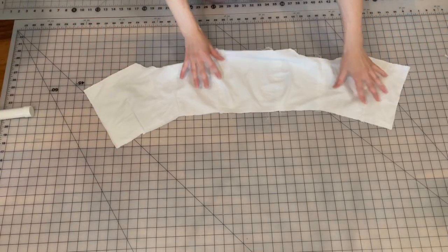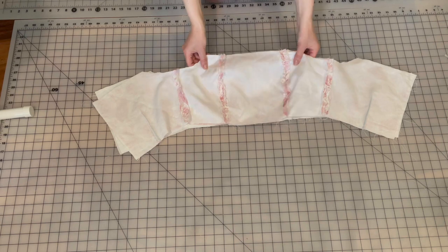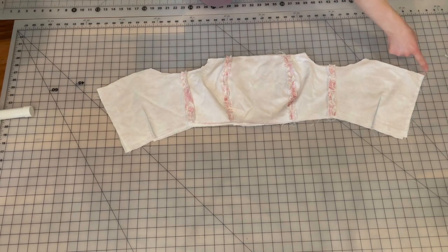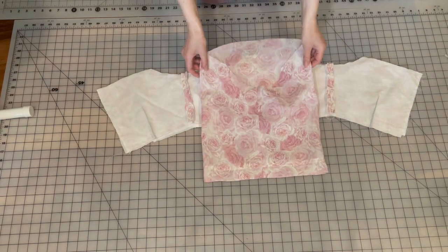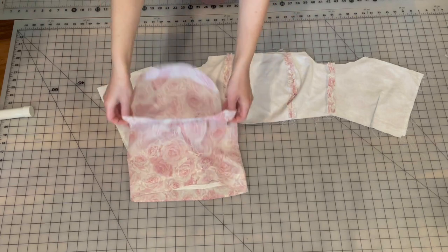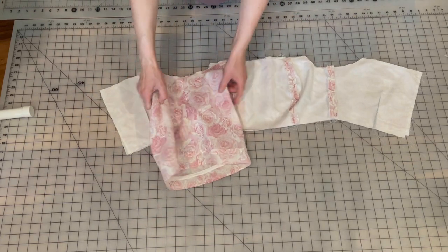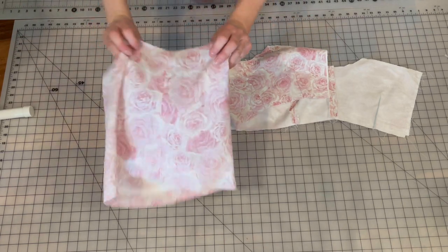The next step is I'm going to take the lining bodice and the bodice and place them right sides together. Then I'm going to sew them together here, here, and here, but not here, because that's for the sleeves to go through. So I'm going to attach the sleeves here. Here, but I have to do it in between the layers.